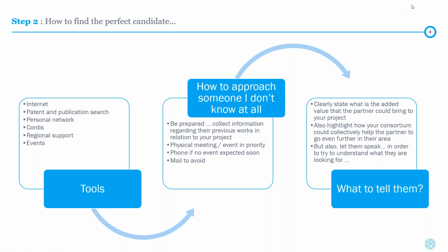How to approach someone that I don't know at all? This might seem a bit curious to you, but some things are obviously obvious. Above all, you need to be prepared and collect information regarding what this person or entity has done before and could be relevant for your product, like why do you contact them and why are they interesting for you? Of course, as we said, a physical meeting within events is a great opportunity. Worst case, of course, remotely.